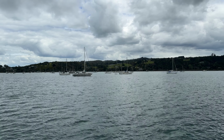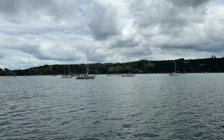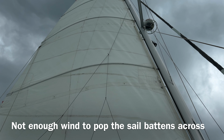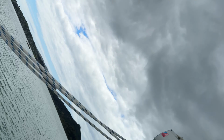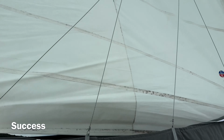It's not a lot of wind, but we're getting 2 hours off high tide, so should be able to nip over the sandbanks rather than into the wind shadow in the nook. I've just done a job to do that, but you might be able to see the battens haven't popped across. I will hop up on deck and see whether I can pull the boom to do that. There we go. It's got them curving the right way.